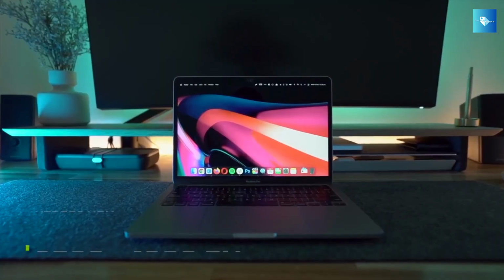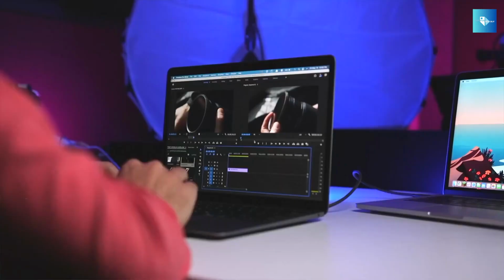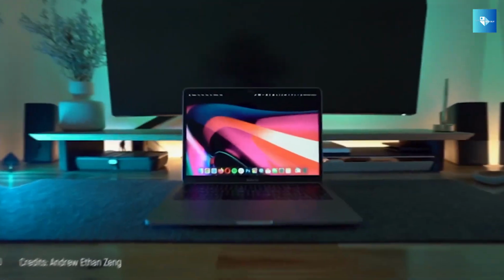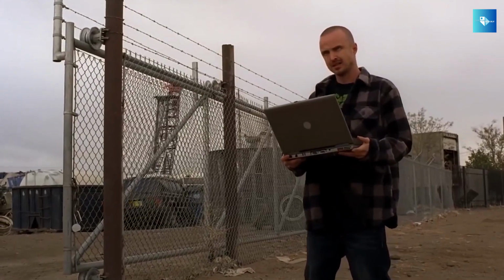With 2560 by 1600 pixels for you to work on whatever you want, which will be very fluid, thanks to its 8 or 16 gigabyte RAM and storage from 256 gigabytes to 2 terabytes. Superb! An important detail is that it's not expensive, priced at $800. A student could buy it with part-time work.